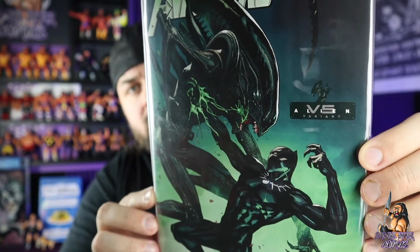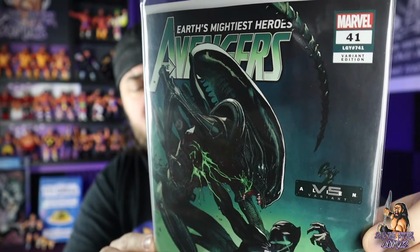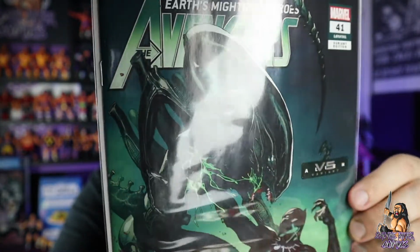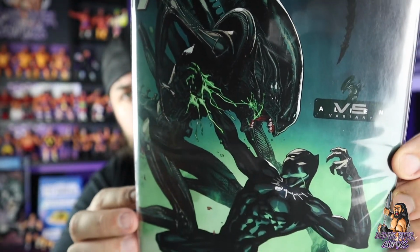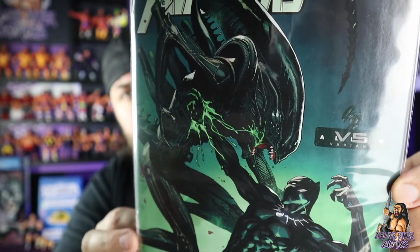There's been a resurgence in Black Panther comics after losing him, after he did such an amazing job in the movies. And this is going to catch anybody who's a fan of the movies, anybody who's a fan of Black Panther, or Chadwick himself. This has to catch your eye. You see tons of green and black. That's a nice cover.